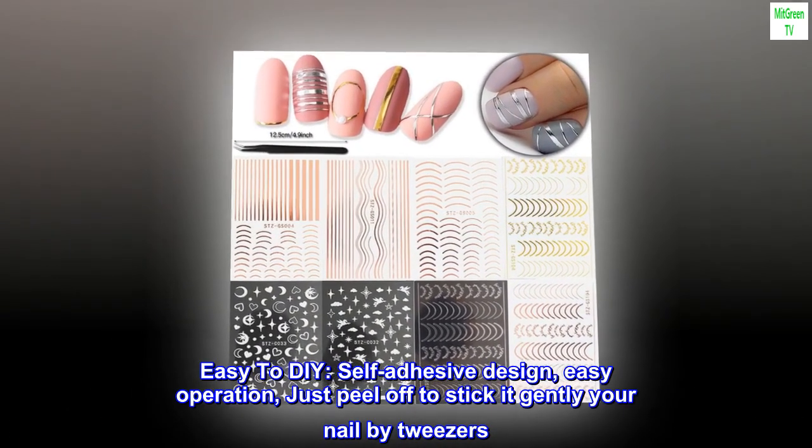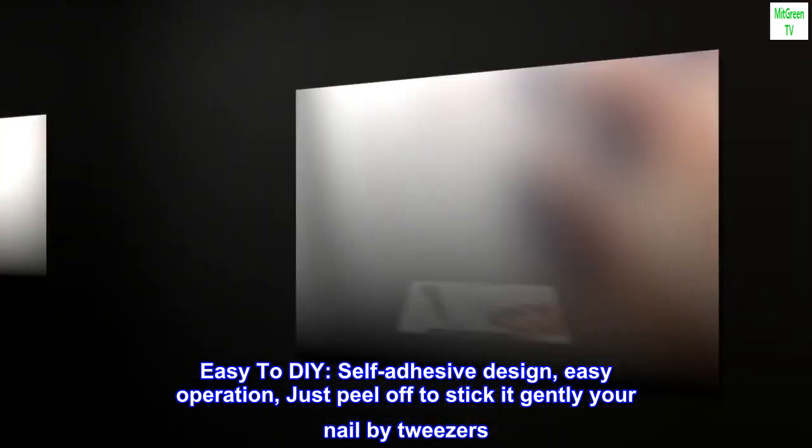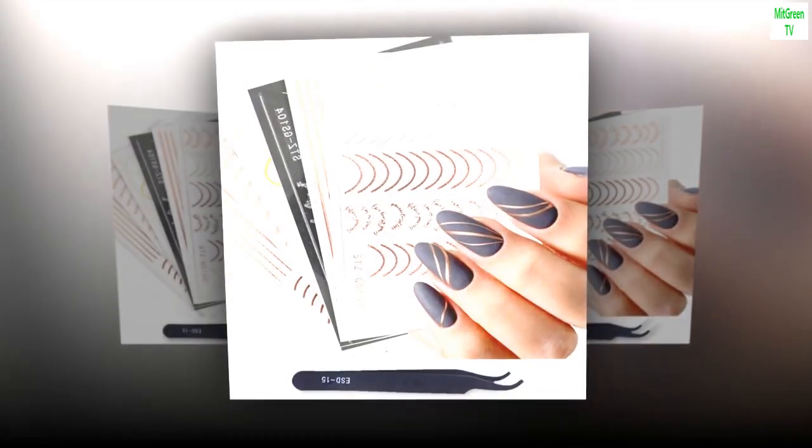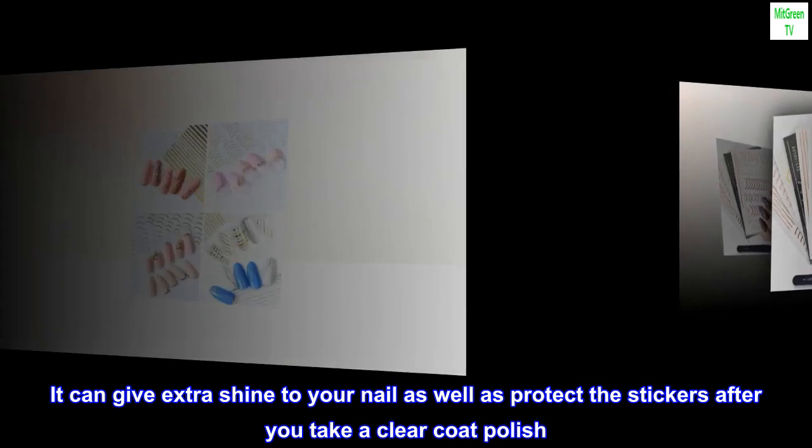Easy to DIY. Self-adhesive design, easy operation, just peel off to stick it gently on your nail with tweezers. It can give extra shine to your nail as well as protect the stickers after you apply a clear coat polish.